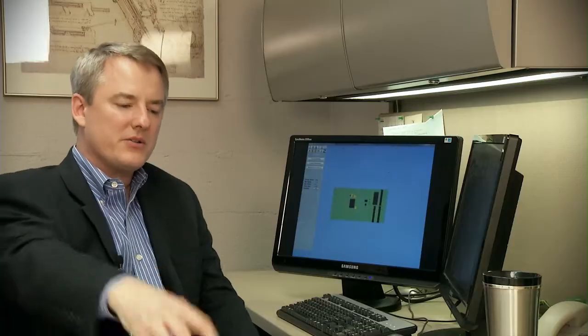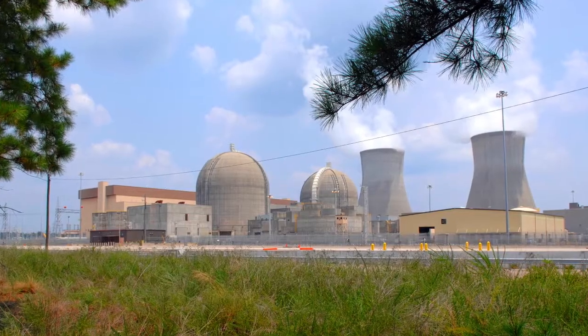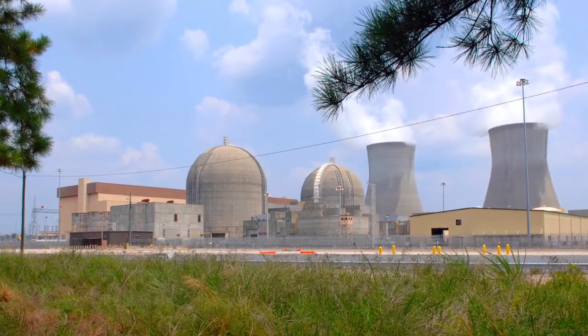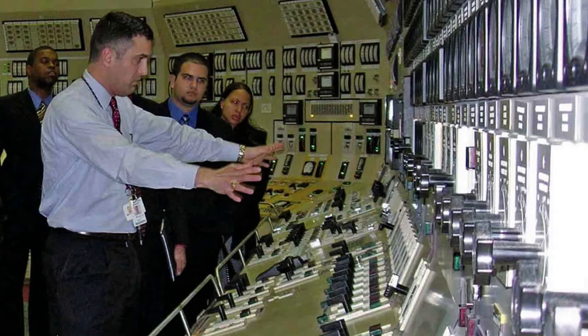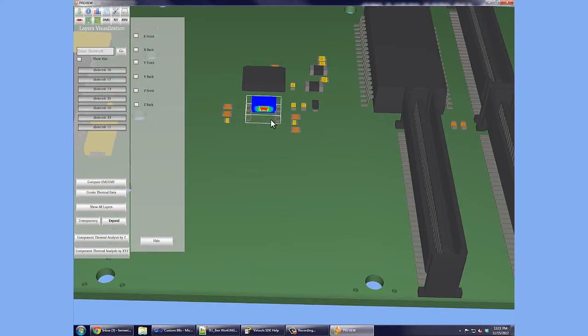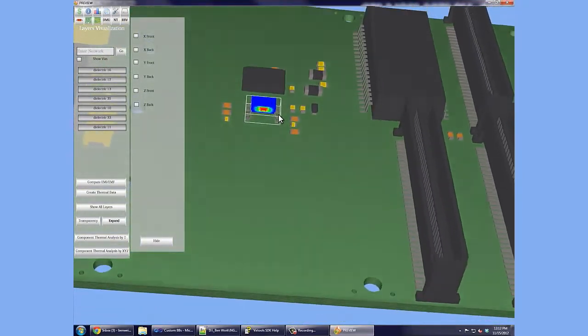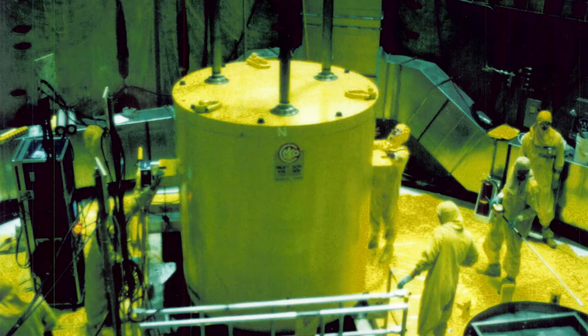The power industry, especially with nuclear power plants, have circuit boards in them that are years old because of the number of requirements. It's a very stringent review process to make replacements. I want to know when those things fail. If one circuit board that's pretty old in a power plant fails, possibly that power plant has to shut down.